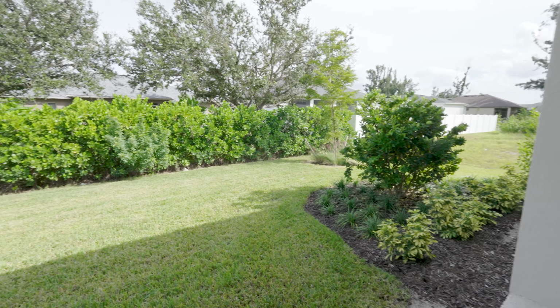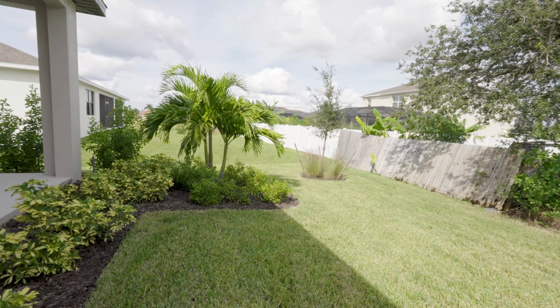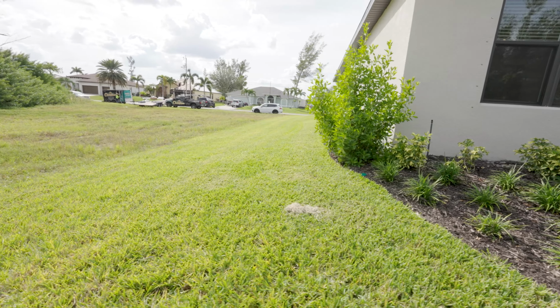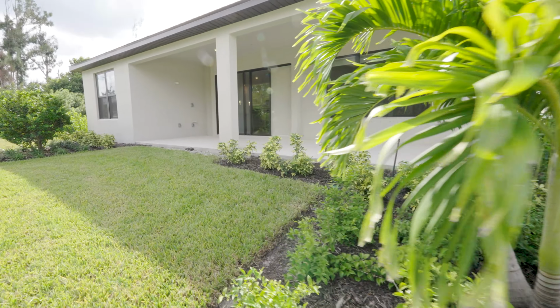And another nice thing about this home is the landscaping. Check out the landscaping on this home. It has the nice Bermuda grass and a lot of landscaping. Go a little bit over here on the side so you can see it. See the landscaping is all throughout. Check out the nice palms over there. Nice, and the grass is just beautiful. Okay, let's go back inside.